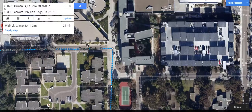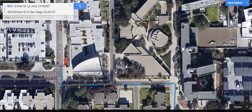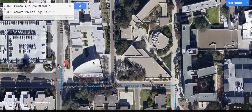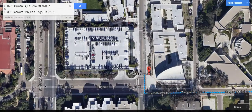To your right will be a building with classrooms, and for anybody who happens to park in Hopkins, there's a closer parking structure called Pangea structure, but if for some reason you find yourself in Hopkins parking structure, that's this right here. This is actually a fairly steep hill on Voight Lane here, so to give you some of your surroundings. So you'll make a left onto Thurgood Marshall Lane, and you'll come to the Great Hall, which is this building right here. Pangea parking structure is this structure right here. This is Pangea Drive, and if we continue off a little bit, this is North Torrey Pines Road.